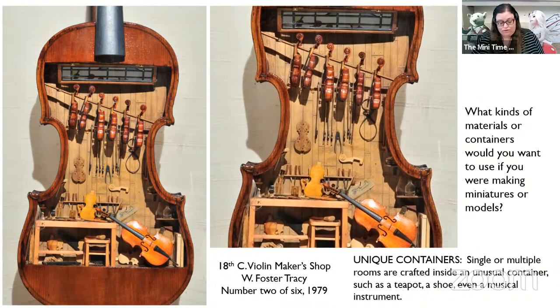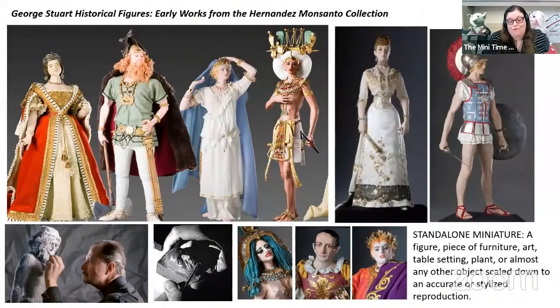The miniature tools, like the saws, for example, are actually sharp. And the tiny violins are designed so that an artist or a musician could actually play them. These treasured miniatures required very skilled hands and also a finely tuned imagination. If you were going to make a miniature, what kinds of containers might you use?